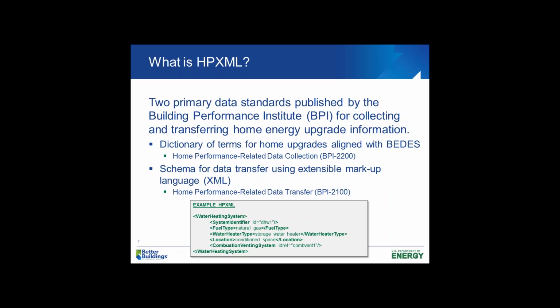I provided a simple example at the bottom of what HPXML looks like. The only reason is that sometimes people wonder, what is this XML, HPXML, what are we talking about? This simple example shows how you can communicate about one specific part of a home, in this case a water heating system. It provides specific information that can be exchanged between two organizations or two computer systems. They can both understand what's being sent, and there's a common way of doing it. This is really transformative and foundational to bring about a lot of different kinds of process changes, not only in an organization, but in the marketplace, so that we can have replication across many different programs.